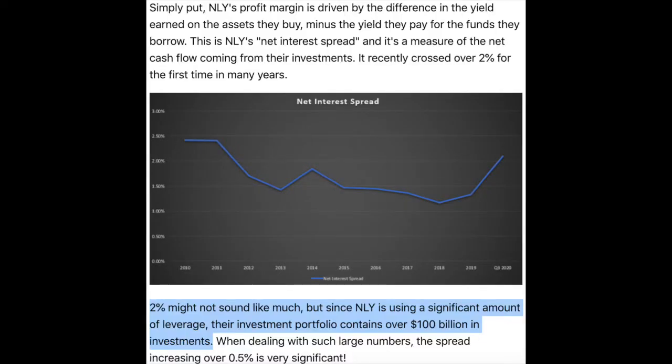So Annaly Capital Management makes money by the spread between the yield on the assets they buy minus the yield they pay for the funds they borrow. Essentially, they receive cash flow from their investments, and then they have to pay a portion of that as interest on the loan they took out in order to purchase said asset.